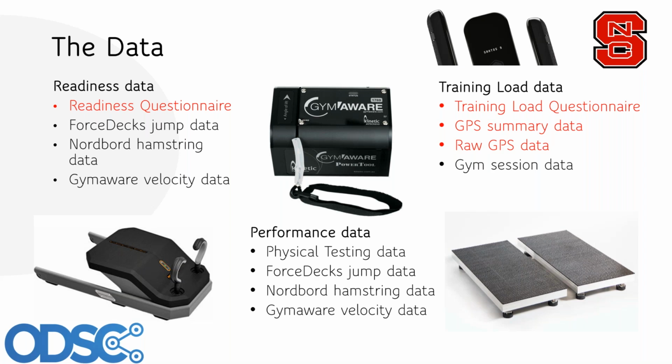The two different questionnaires, readiness being the thing they fill out first thing in the morning, giving us an idea of how they feel from the previous day, how they slept the night before, how sore they may be, different questions to give us an idea of how ready they may be for training or the game that day.